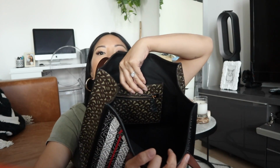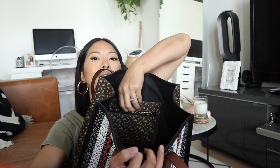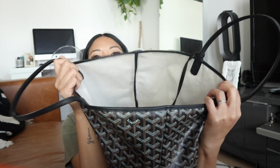I also forgot to mention that the Burberry does have this large pocket with the monogram. It has a slip behind it, so you can put things in there, and then it has the zippered compartment that you can put things in as well. But that's it. Security wise, I also forgot to mention this has a snap button closure at the top, so things can stay nice and secure, so it's a good travel bag. Whereas I feel with this one, because it's a little bit open, it might not be as secure and as safe.